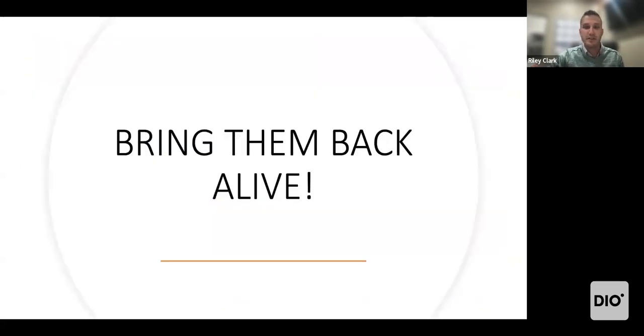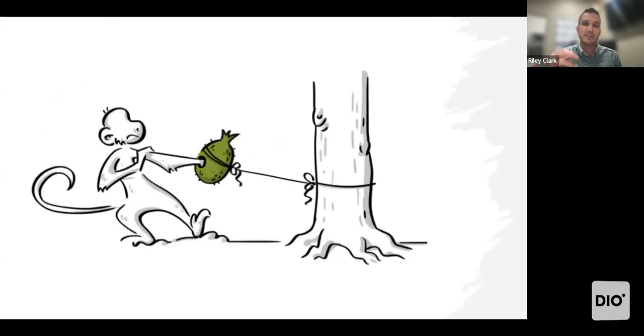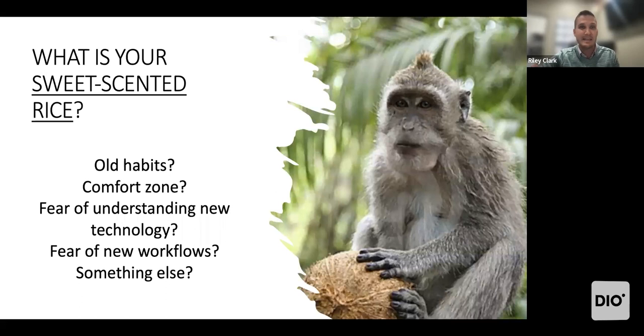To start off, though, I want to bring to your attention a book called Bring Them Back Alive. Frank Buck wrote this. He's an exotic animal trapper. In one of the chapters, he talks about this coconut trap where he puts sweet scented rice into a coconut, ties the coconut to a tree or a stake in the ground, and makes a hole in the coconut just big enough for the open hand of the monkey to go in. But as it grabs that pile of rice, it gets stuck because the fist is bigger than the open hand. What I like about this analogy, sometimes us as dentists, we are monkeys. We might get our hand into some clinical workflow or some clinical paradigm of thinking, and we trap ourselves. We don't get ourselves out.